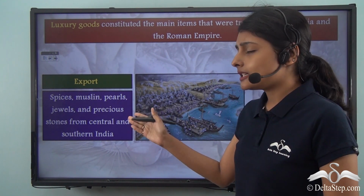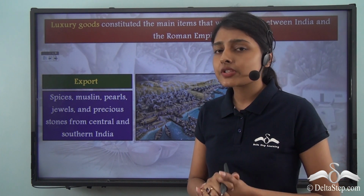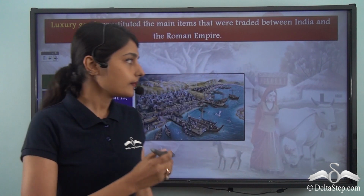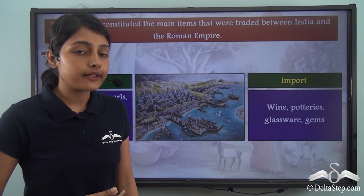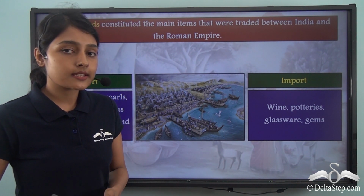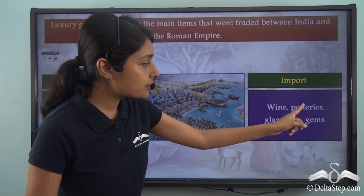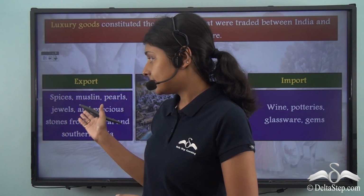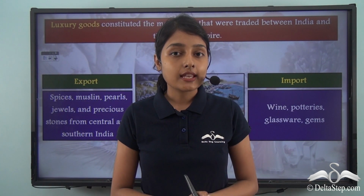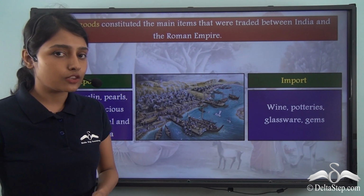But do you think the Indian subcontinent only exported items to the Roman Empire? Most definitely not, because many other things were exported from the Roman Empire, and these things reached the Indian subcontinent through Arikamedu. And these things would include wine, potteries, glassware and gems. One thing that we need to take into account in this regard is that both these kinds of items were luxury goods, and these were the main items that were traded in this Indo-Roman trade.